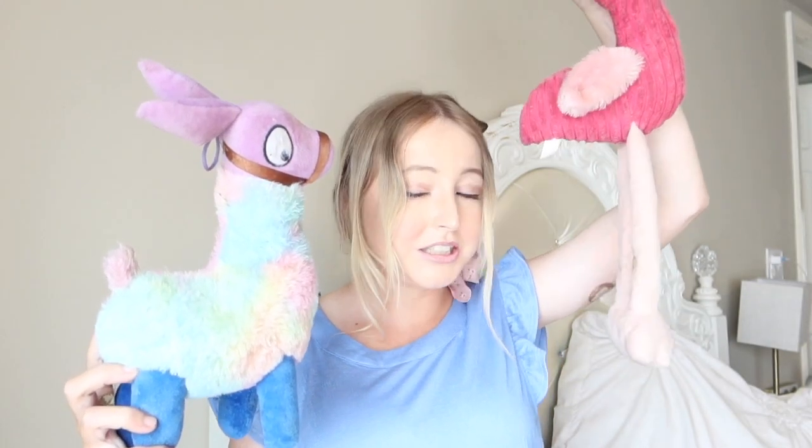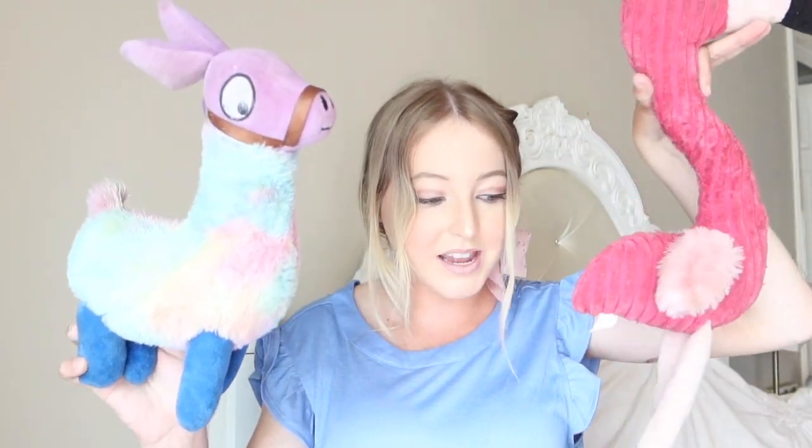So this is a Fortnite llama that I won in a carnival once, but she loves it. She's like, what are you doing with my toys? So she loves this one. Yes, I have a mom dog voice. And then she also loves her flamingo that she's playing with. Oh my goodness, she's looking at it. She gives me these adorable little eyes. But yeah, these are her two favorites, I would say. I'm such a mom because I know her favorites.